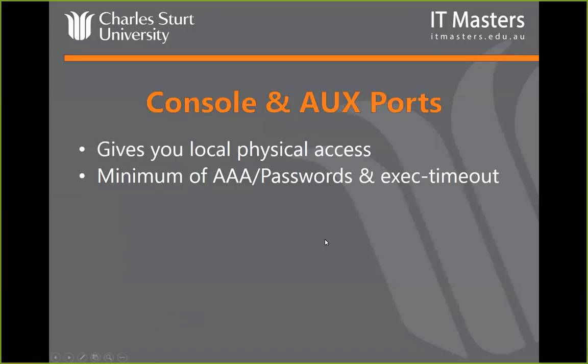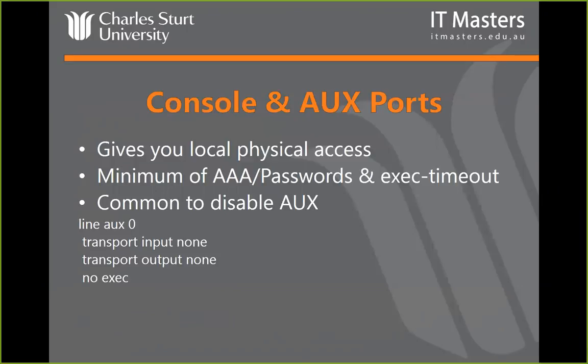Console and auxiliary ports give you local physical access, with a minimum of AAA, so authentication or passwords, and an exec timeout. So don't leave them open all the time. And it's quite common to disable the aux port using that particular code there. So line aux 0, no transport in or out, no exec, which means you can't run an exec shell. Timeout is 1 second and there's no password applied.